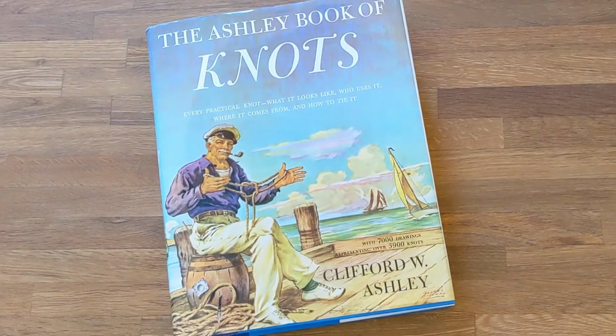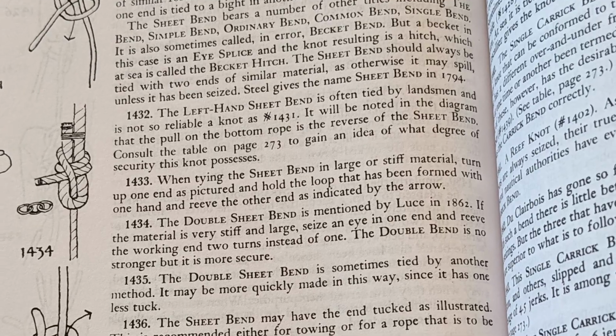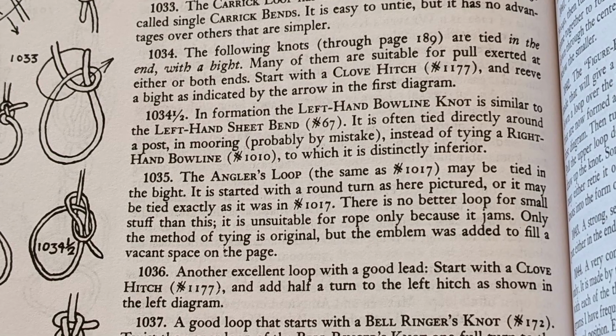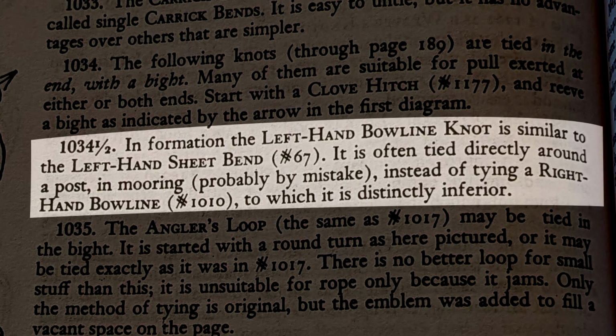In his legendary Ashley Book of Knots, Clifford Ashley claimed that the left-hand sheet bend is not as reliable as the regular right-hand sheet bend. And with many taking Ashley's book as holy writ, this belief has become widespread. Ashley also writes that the left-hand bowline is distinctly inferior to the right-hand bowline because of its similarity to the left-hand sheet bend. But here's where things get interesting.